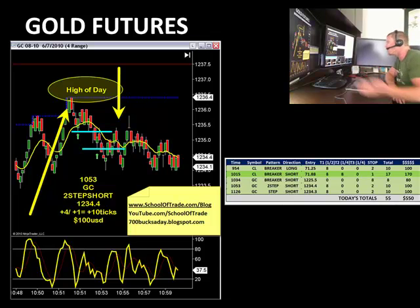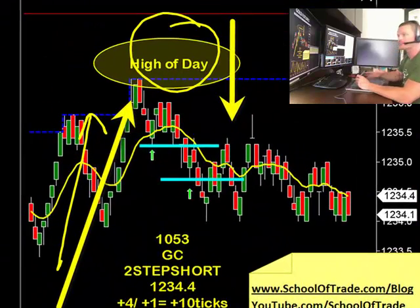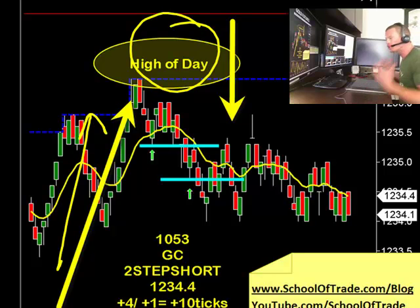As you can see, we had to wait most of the morning here before we really started seeing anything come our way. Now notice again, another 2-step, right? This one looks exactly like the crude did. We come up, we bounce off the high of day, right? And again, sideways market. We're not looking for this to be an explosive market to the upside here. Our path of least resistance, our higher percentage entry here will be to the short side.